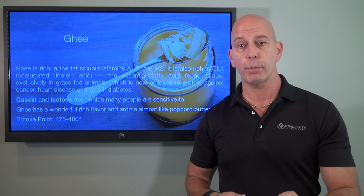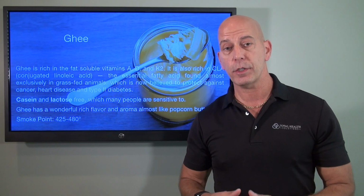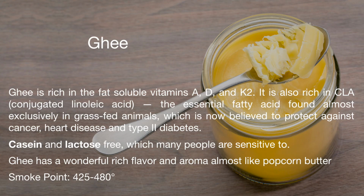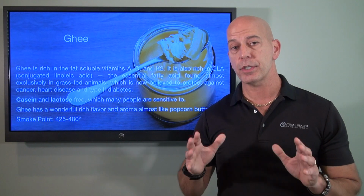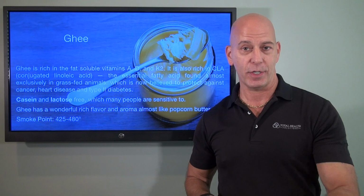But this is super, super nutritious also. In fact, it kind of has an aroma and it tastes very similar to popcorn butter. So if you like that, you'll love using ghee. Ghee is rich in fat-soluble vitamins A, D, and K2. It's also rich in CLA, conjugated linoleic acid, an essential fatty acid found almost exclusively in grass-fed animals, which is now believed to protect against cancer, heart disease, and type 2 diabetes. So this is something you definitely want to keep in your arsenal. So add ghee into your diet.